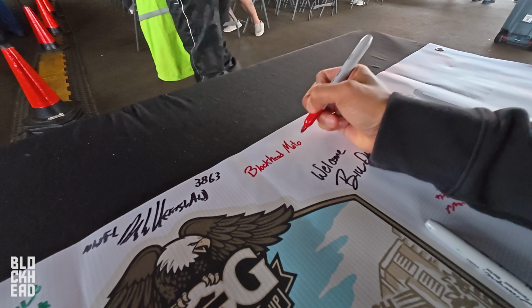Oh my goodness. Well, every night we have a banner, and all the riders sign it, and later on in the evening, we raffle it off. It's just a thing we've been doing with rallies for years now, and they love it. The members love it. That's awesome. Signing it on behalf of Blockhead. Making our mark on the Hog Rally.